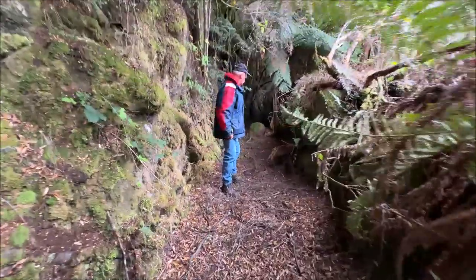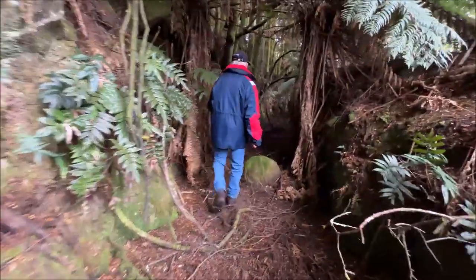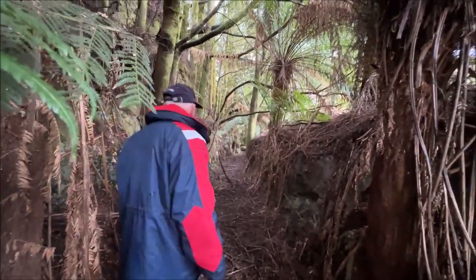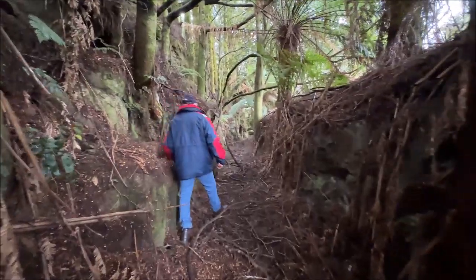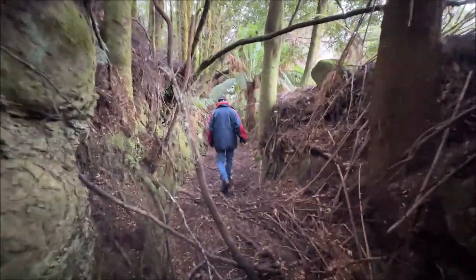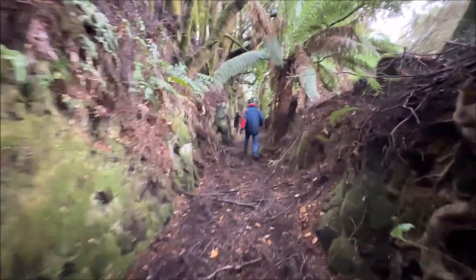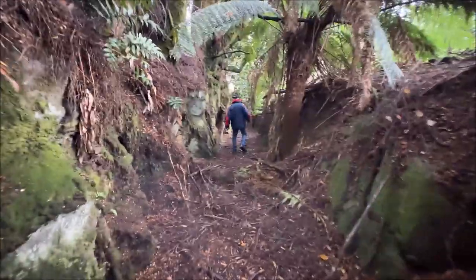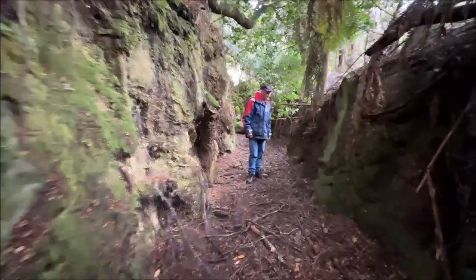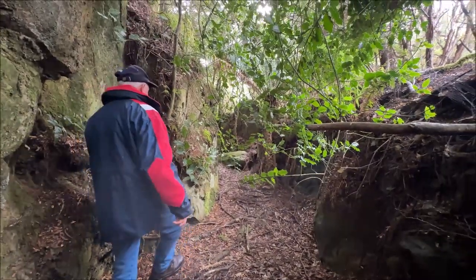So if I kept walking, this would take us all the way around to the black tank. Yeah, you come right round. This looks really pretty. Isn't that beautiful? There must be a bit of a rock fall in there. Just a big rock, a bit down off the bank there.